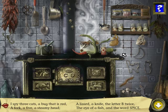I spy 3 cats, a bug that is red, a fork, a 5, a steamy head, a lizard, a knife, the letter B twice, the eye of a fish, and the word spice.